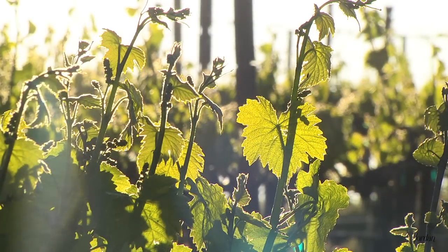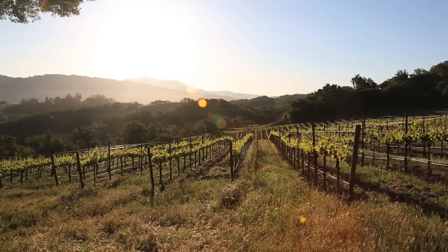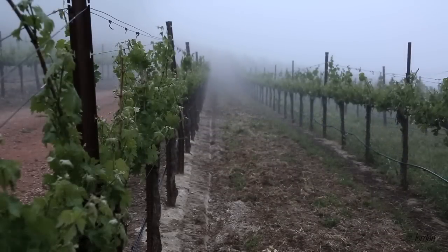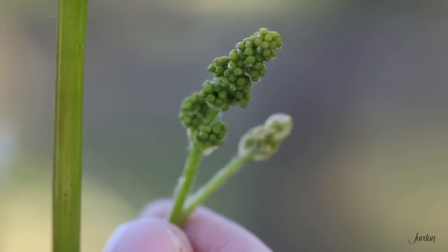Although springtime is a very exciting moment for us here on the property, it's also a very risky time of the year. Although springtime temperatures are increasing, the nighttime temperatures are still getting quite cold, and that can be dangerous for those newly exposed buds on the vines. If those go below 32 degrees, that's it. We're probably going to lose that bud. So it's important for us to keep track of what's going on in the vineyards.